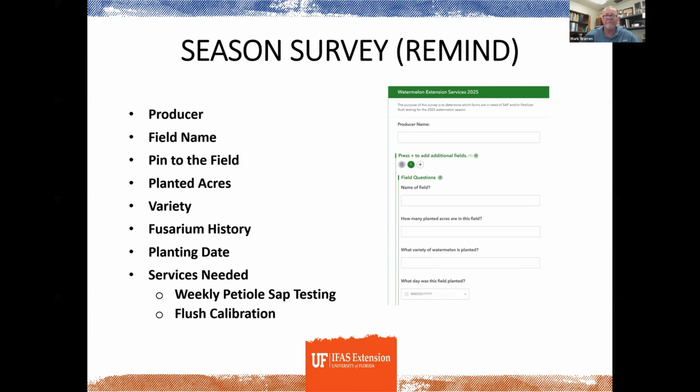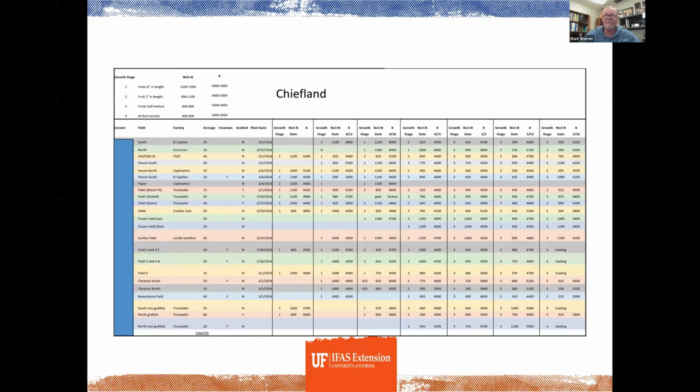But then down at the bottom of it, it asks them what services they would like to receive from Extension. And right now, there's only a couple, but weekly petiole sap testing would be one of those. And then we started doing something we call a flush calibration. I'll tell you a little bit more about that as we get going. But anyhow, we send this survey out.